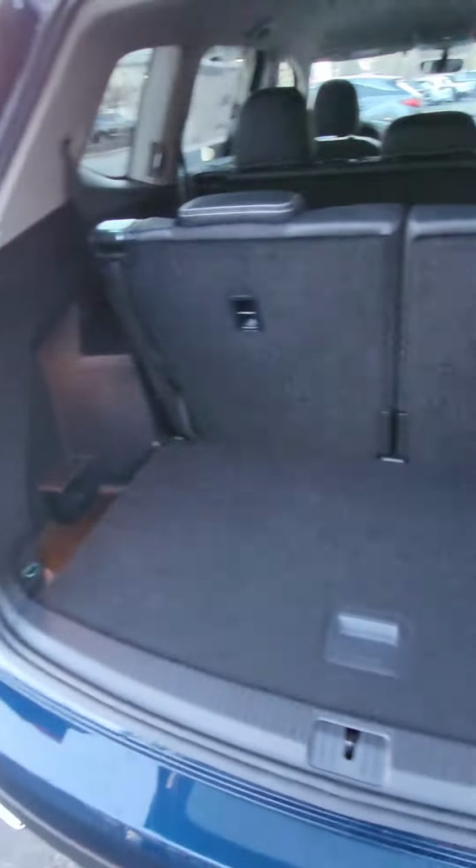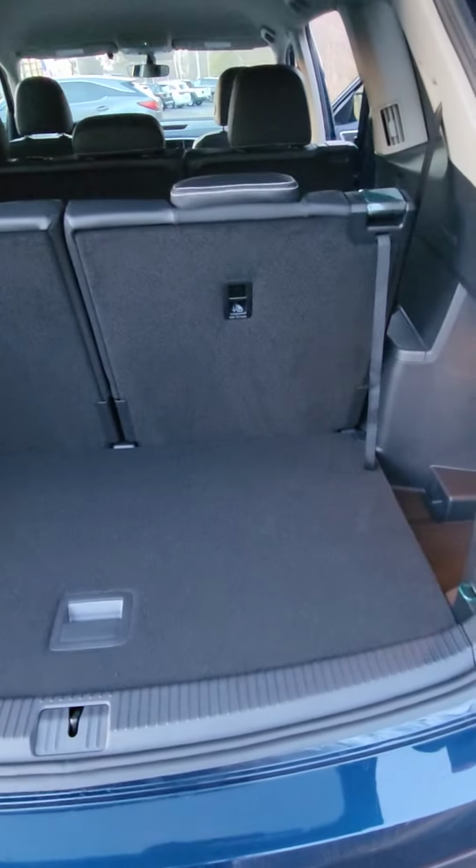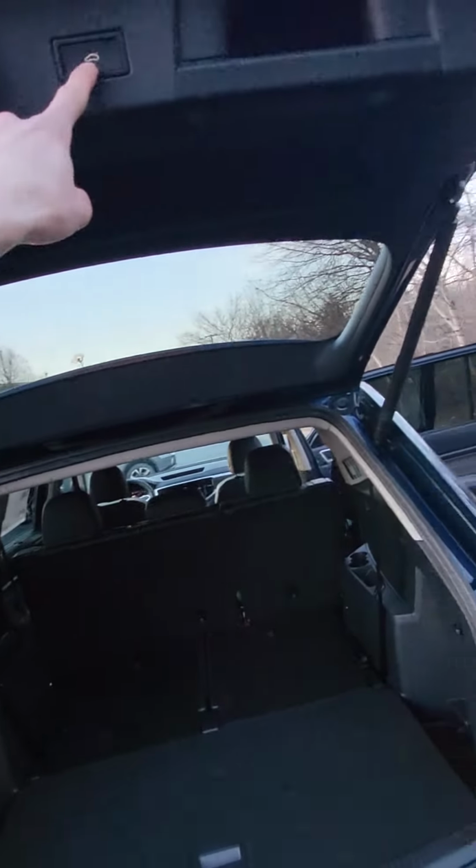Plenty of room in the third row for storage in the back, and with the third row down, it does allow for a little bit extra room back here. Power lift gate in the rear.